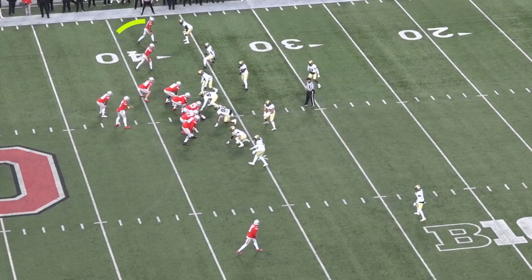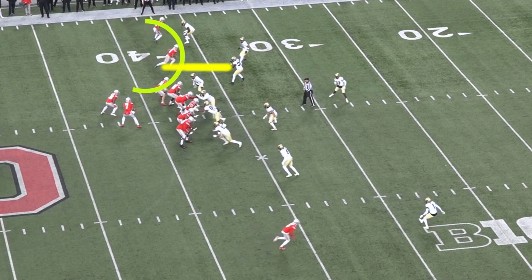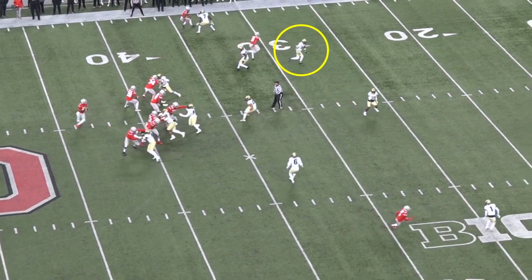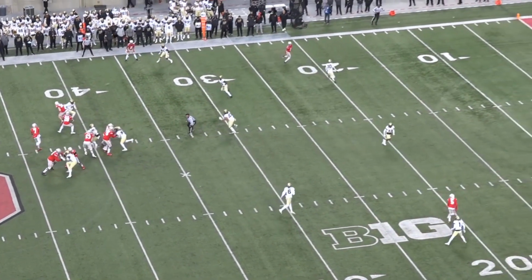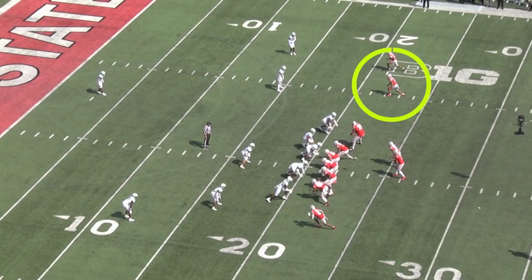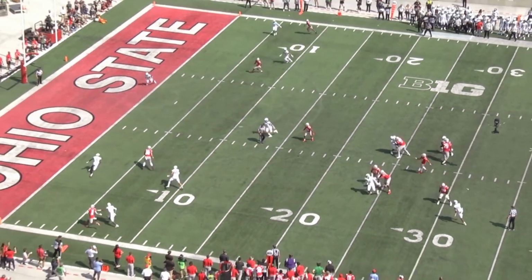But let's slow it down. Watch how he angles his route just slightly to the inside at first, and he explodes vertically. The defender has to flip his hips into a full sprint, but the second he turns, JSN starts to fade to the outside. It's so subtle you don't even notice, but look how much separation he creates. But lest you think he can't snap off the stem of a route, watch him slow play this to the outside, and then boom, he's inside and wide open.